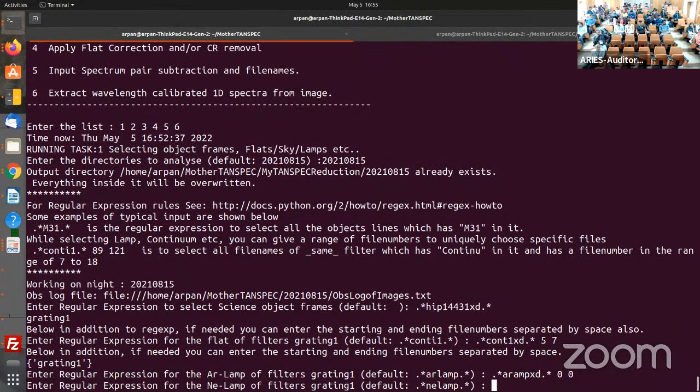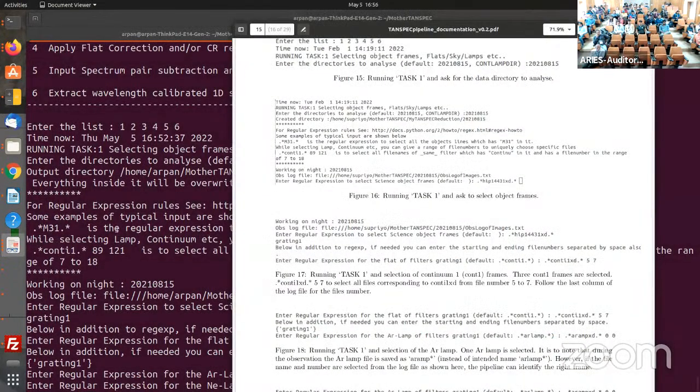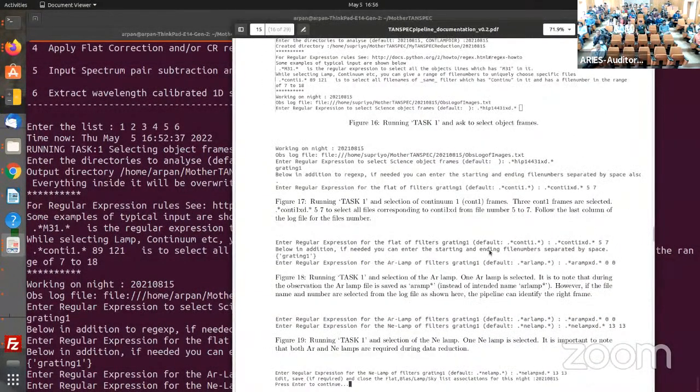Now it will ask for the neon lamp. And here also you have to select the sections. It is 13-13, you can see.